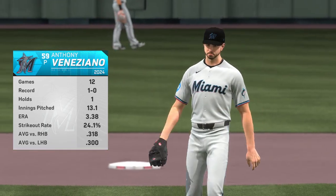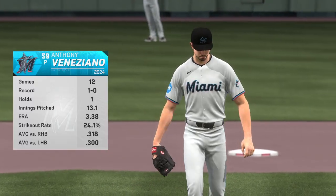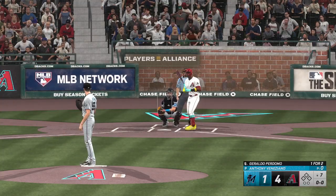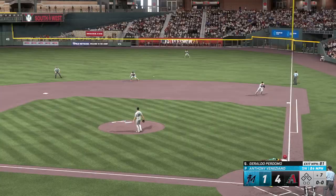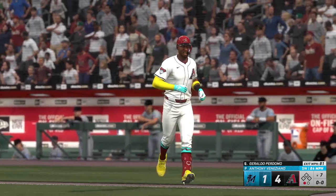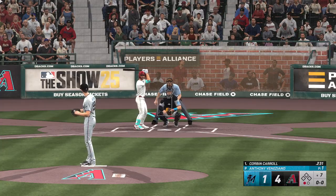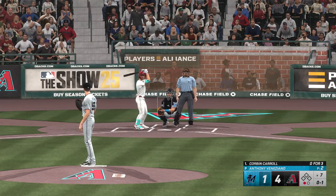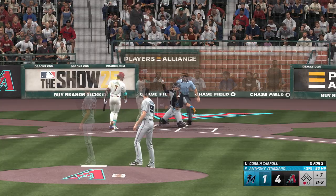New pitcher for the Marlins, Anthony Veneziano. Here's the shortstop at the plate, Geraldo Perdomo. Liner caught at second. That swing right there tells me he's seeing the ball pretty well. I know it didn't produce a hit, but he made solid contact, and that's all you're looking to do anytime you're at the plate. Corbin Carroll stands in now for the Diamondbacks. That one's in there. 0-1. And strike 2. Base is empty, 1 away.